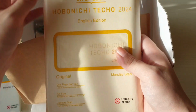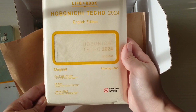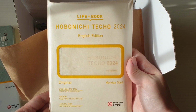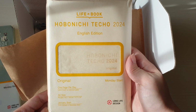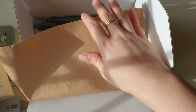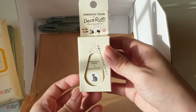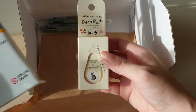And then I also have the English version of the A6 original. I wasn't really planning to get the English version. I even bought the Japanese version already, and I didn't want to wait until November for when they released this English one, but I thought maybe a change would be good, and it would be better if I could read the parts at the back and also the daily quotes.